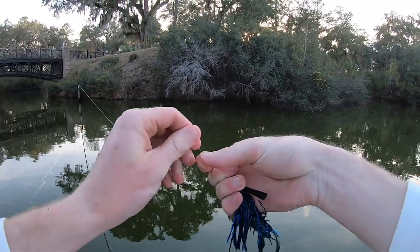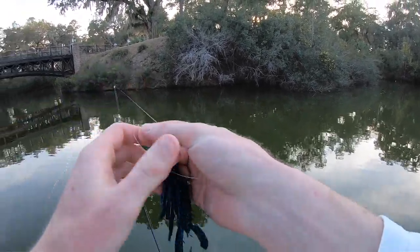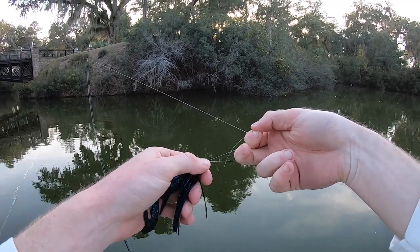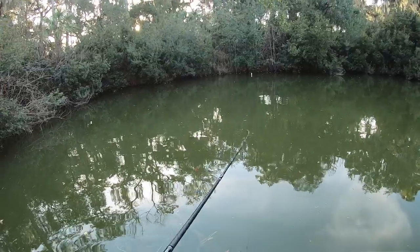Gonna go ahead and retie real quick. That bass frayed this line up just a tad from its crushers. So we're gonna get this thing all tied back on here and back in one of these holes into a bass's mouth in just a second. That's my big fish bait.